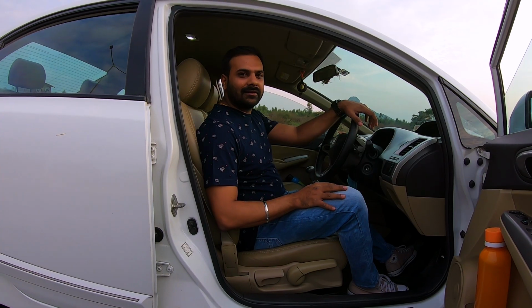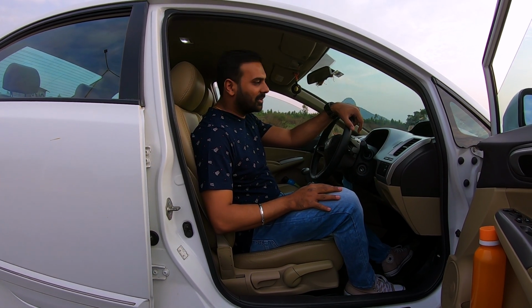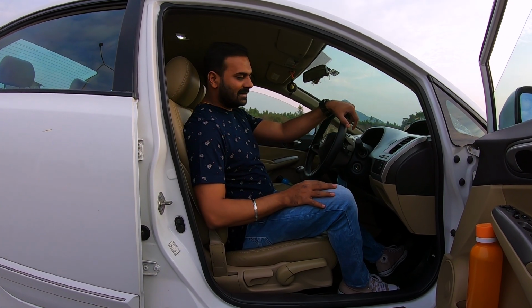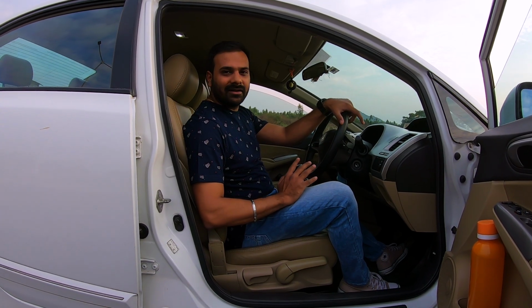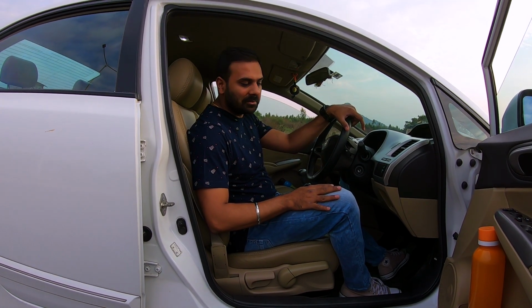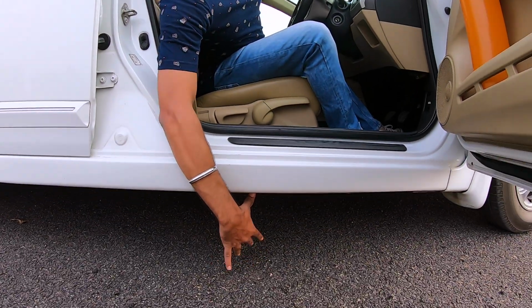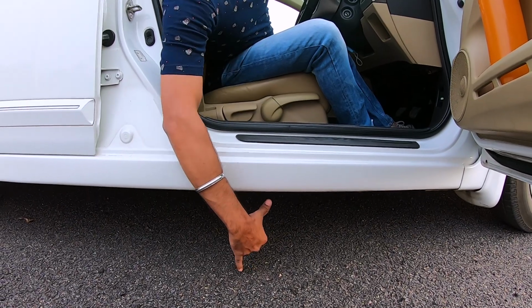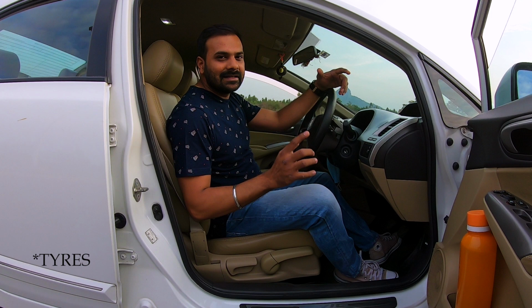And slowly after the Icon went away, I started driving this car a lot more, and I started to realize what it holds for me. So all in all, as I said, ownership experience has been a really smooth sail for me. There haven't been any issues with the car that I would really like to complain about, except the ground clearance. It is about 6 inches as of now, so probably about 150, 160 mm, and that is mainly down to the wheels that I changed.